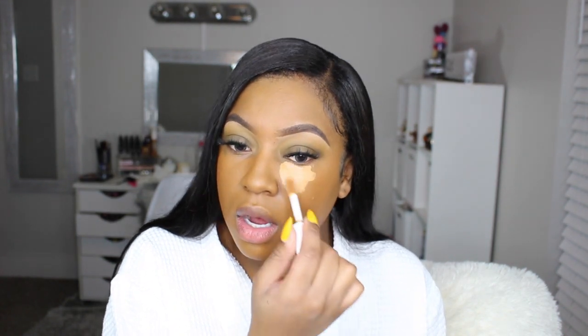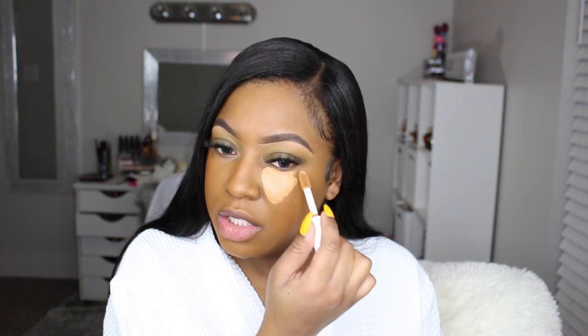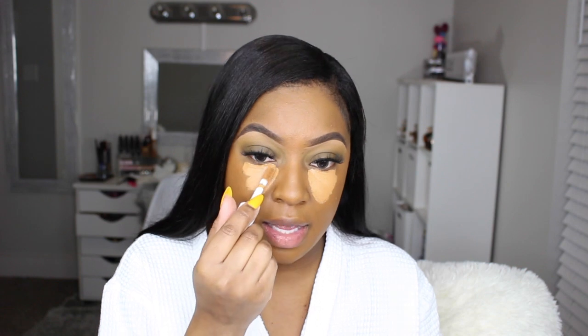So now for my concealer, I'm using this e.l.f. And on top of this concealer, I'm going to put a little bit of the LA Girl Pro Concealer in the shade Warm Honey in the center, how I've been doing in my previous videos and get ready with me's. Normally I use Cool Tan, but I'm just like, let's just try this shade. I think that has a little bit more of a neutral kind of pink undertone to it. And Cool Tan in the LA Girl Pro Concealer has more of a yellow kind of undertone to it.